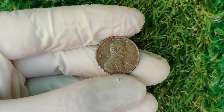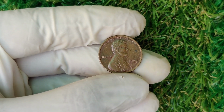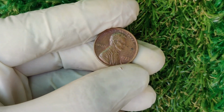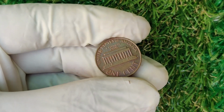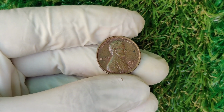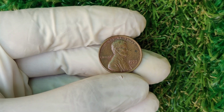While not every 1977 penny with an error will fetch $1.6 million, certain error pennies from that year can still be worth hundreds of thousands of dollars. Collectors today are constantly on the lookout for these rare finds, and prices for error coins have been climbing steadily. In fact, even a well-preserved 1977 penny with a minor minting error can sell for anywhere between $5,000 and $50,000, depending on the severity of the error and the condition of the coin. That's why it's always worth checking those old jars and drawers. You never know if you have a hidden fortune waiting to be discovered.